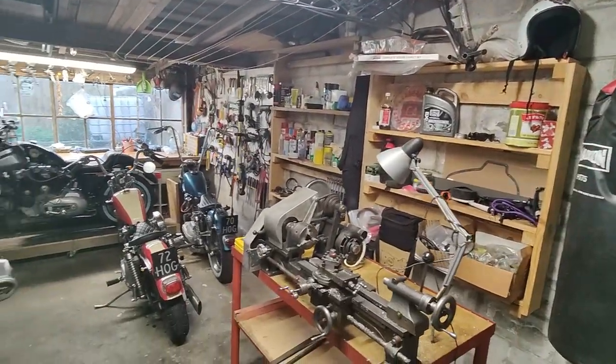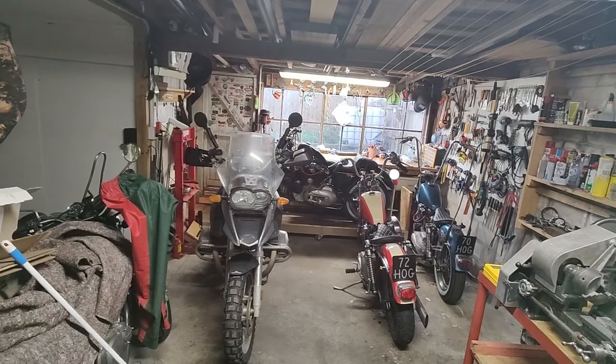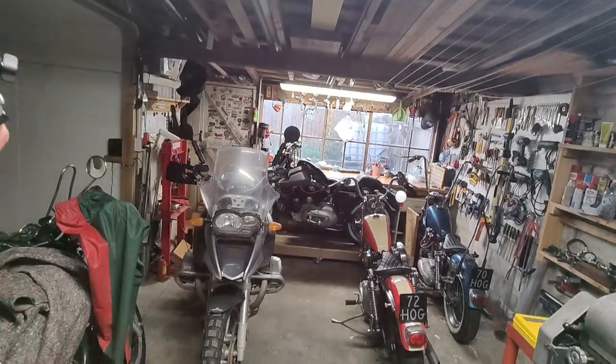Feel free to say where I should put the damn lathe. I don't know. There is not much room in the garage. I was thinking to go there, but nah. It's a nice space for a bike, so I'll have to figure something out. I can't have it just in the middle. Maybe put it on casters? I don't know. Anyhow.